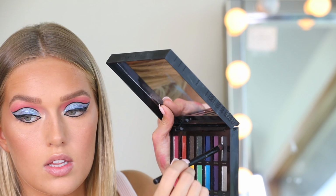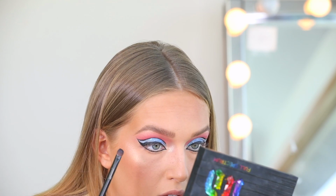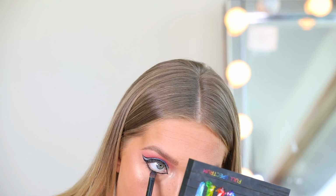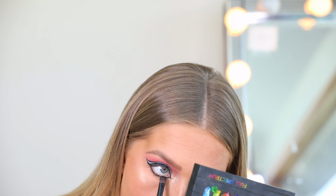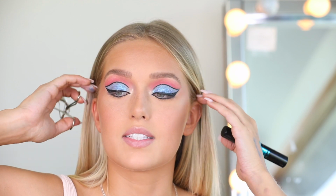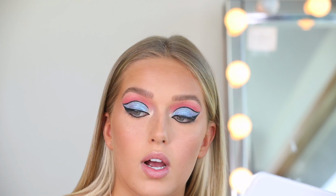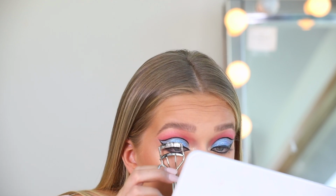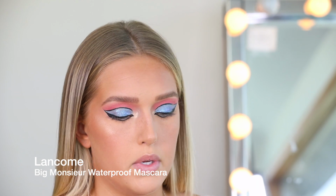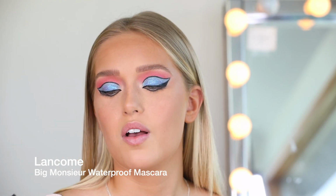I'm going to be using this shade here, and I'm just going to buff that in just to kind of make it not as harsh, like Cleopatra. So now I'm going to curl my eyelashes and add mascara. Hopefully my eyeliner doesn't come off, because that is usually why I do mascara first before liquid eyeliner, because it usually comes off when I curl. And I'm going to be using the Lancome Big Waterproof Mascara.